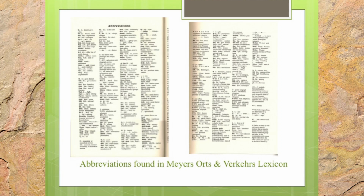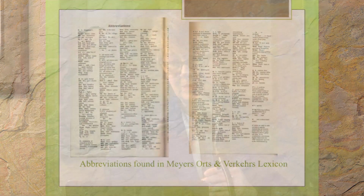So in these Meyers Orts- und Verkehrslexikons, they do have a set of these in the Olympia Timberland Library. When I was one of the board members, I asked that they get a volume so they could have them there so people could do research. And it has a breakdown of the abbreviations of what all the little acronyms mean, and these are very important. And as you look up your individual towns, it gives you a breakdown.